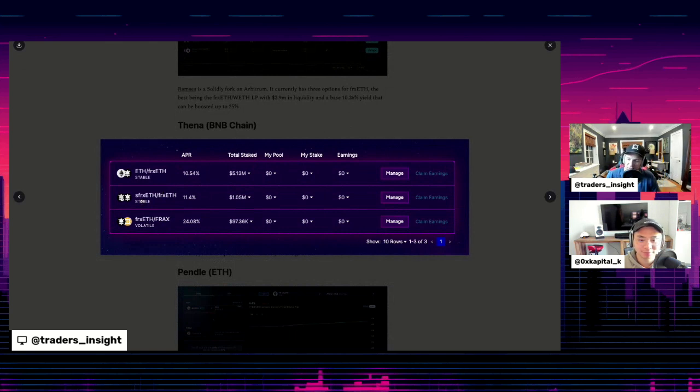So they have a SteakFrax/FrxETH pool, which is earning 11% APR. My only thing was, I don't know if that's including the SteakFrax yield, because if it is, then you can add on another 2 to 3%, giving you a total of around 13% yield. And the FrxETH pool is earning 10.54%, and that one has $5 million of TVL. The other FrxETH pool has $1 million of TVL. So those are sizable pools, especially the bigger one. You could put a few $100K in that one and still maintain a high APR there.